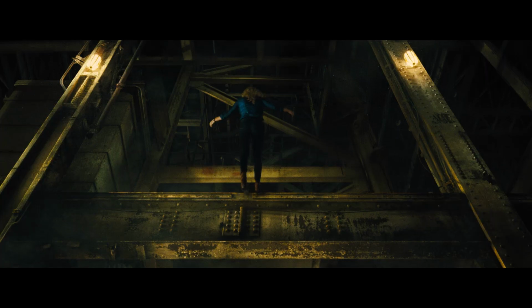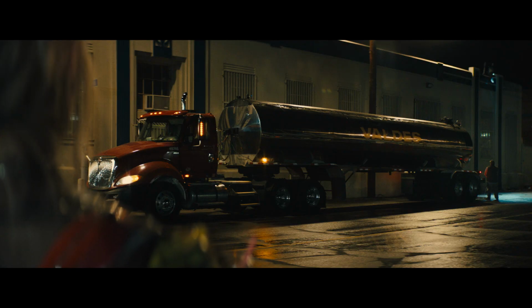The Ace Chemical sequence was basically where Harley and Joker formed her personality when she fell into the giant vat of acid. So it was very symbolic, and it was a nice way to start the movie with a bang, so to speak.